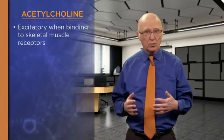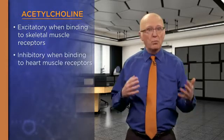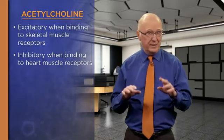A given neurotransmitter may function as excitatory or inhibitory, depending upon what kind of receptors it binds to. Acetylcholine is excitatory when binding to skeletal muscle receptors, but is inhibitory when binding receptors on heart muscle cells, where it slows down heartbeats. Some neurotransmitters affect the way we see the world.